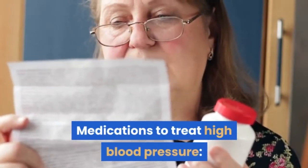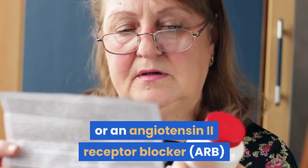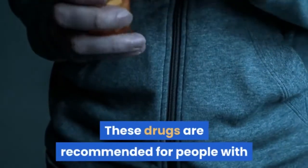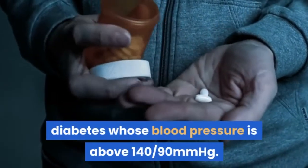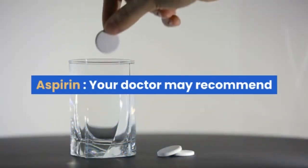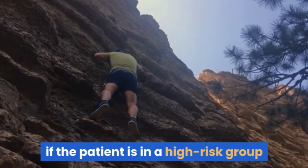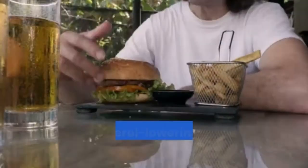Medications to treat high blood pressure. Your doctor may prescribe an ACE inhibitor or an angiotensin II receptor blocker, ARB, to help keep your kidneys healthy. These drugs are recommended for people with diabetes whose blood pressure is above 140/90 mmHg. Aspirin. Your doctor may recommend aspirin for patients with type 1 diabetes. It is taken daily to protect the heart if the patient is in a high-risk group for cardiovascular complications.